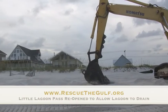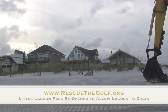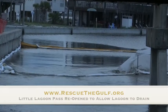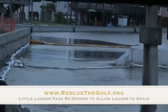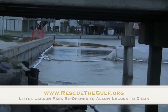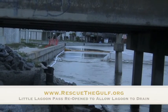And there is a worker in there that keeps someone watching this site 24/7. So if the tide changes and water starts flowing back, the backhoe operator has standing orders to fill in the gap, to not allow that water to flow back into Little Lagoon. So Little Lagoon has been open, but only to allow the elevated water levels to drain back into the Gulf.